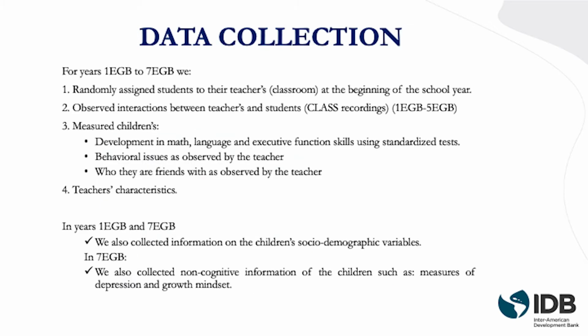So in terms of the data collection, what we did at the very beginning is that we took a baseline cognitive test, and this was a verbal test. It's called the Peabody test. Probably some of you know it. It's about language, and it's pretty predictive of learning outcomes. And we just wanted to check where the children were and if we had balance. So from the first year, which was pre-K, it says first EGB, that just means pre-K. And then 7 EGB just means the last year of primary education. So we randomly assign those students to their classrooms every single year of the study.